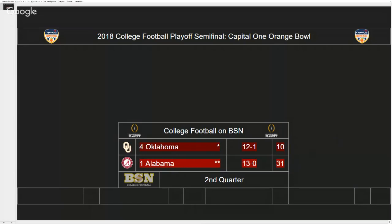Hikes the ball. Murray rolling out to the right. Throws on the run. It's going to be caught. Carson Meyer on the right side. Taken out of bounds at 32. 18 seconds to play here in the second quarter. Quinnen Williams, who brought the pressure. Two guys wide right, one guy wide left.